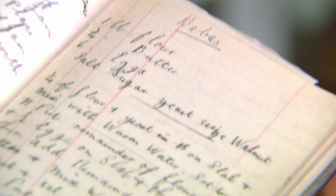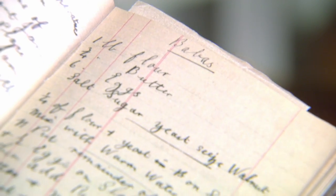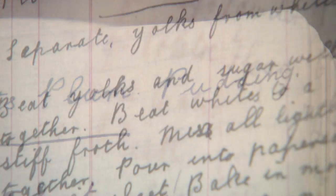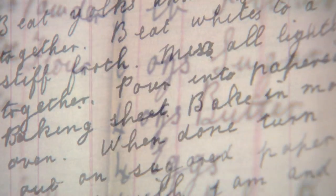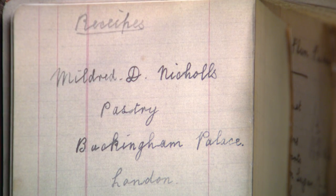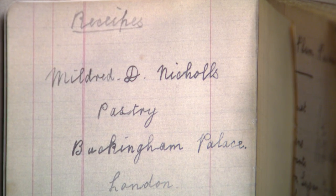And it all starts here with this gem, a royal kitchenmaid's cookbook. The only surviving recipe book of its kind in the Royal Archive. This is an exact copy of the original, which is kept at Windsor Castle. Inside, the recipes of Mildred Nichols, who worked at Buckingham Palace in the early 1900s. And for the first time in over 100 years, we'll be bringing these recipes back to life.